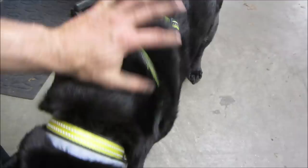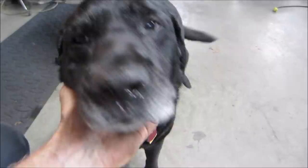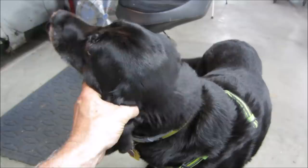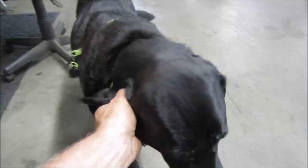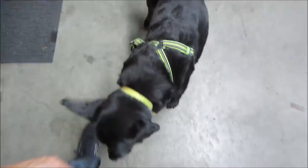Want to go home? You want to stay here? Or you don't care as long as you're getting petted, right? Camera shot? Oh, the good spot. Oh, yeah. Help this one. And shake your head. There you go.